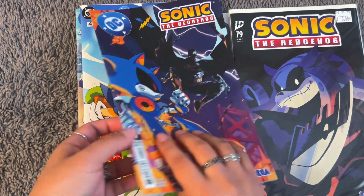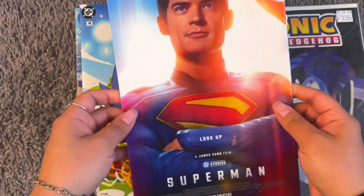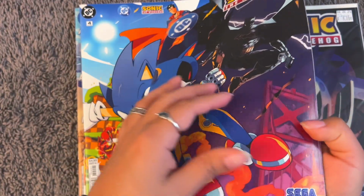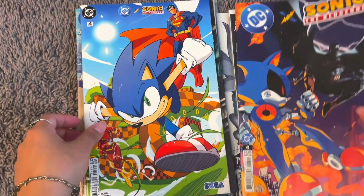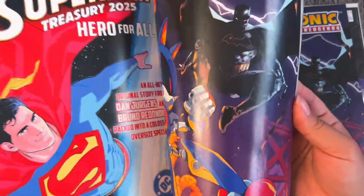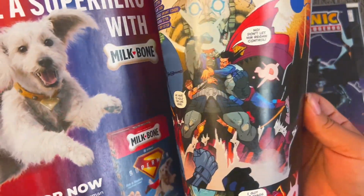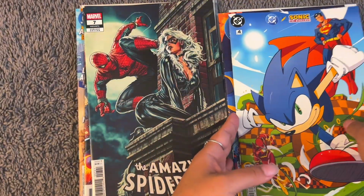So we have, ooh, and then we have the promo for Superman. Oh, it was such a good movie. I really do want to go watch it again. But we have Metal Sonic here. So I'm excited to read this. It's been really fun. I kind of wanted to know what happens next.